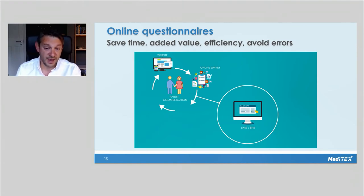Valuable patient feedback can also be received through online questionnaires and analyzed digitally, feeding directly into your quality management processes and to help drive the strategy of your company.